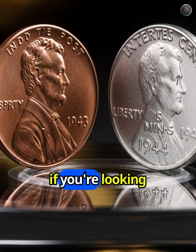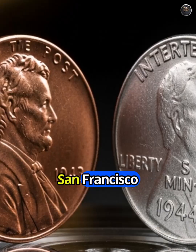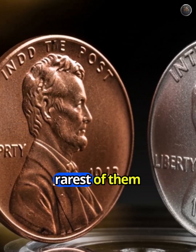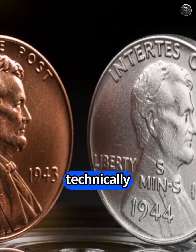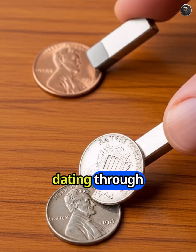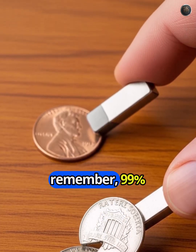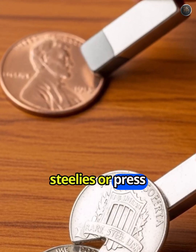However, if you're looking at specific mint marks, the 1944 San Francisco steel cent is actually the rarest of them all. With only 2 or 3 confirmed to exist, it's technically harder to find than a 43 copper. Before you go digging through your jars, remember, 99% of these are fakes, usually copper-plated steelies or pressed dates.